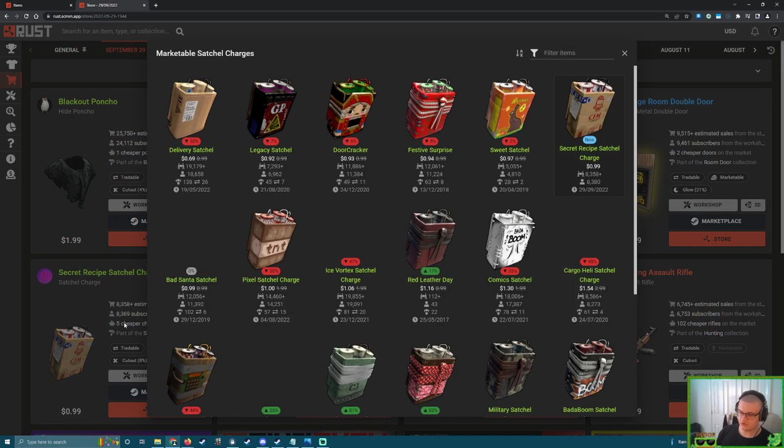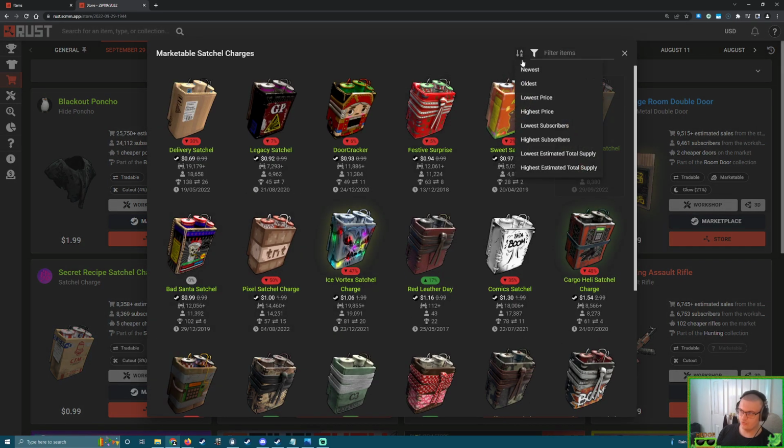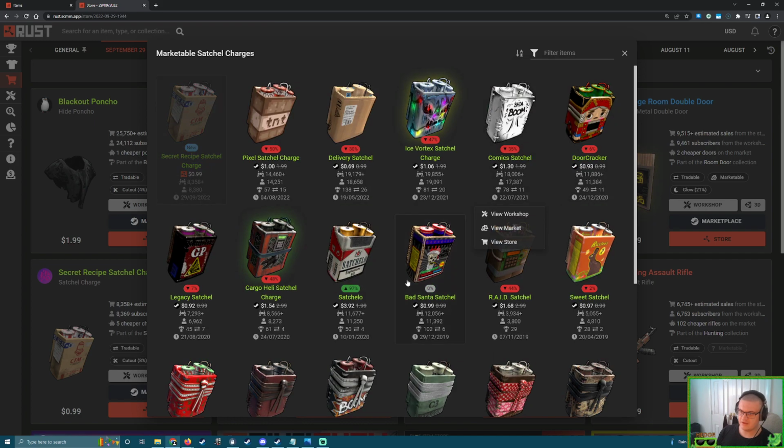The satchel charges, as we discussed, all the recent ones, how have they been performing? Down 50%, down 30%, down 47%, down 35%, down 6%. Okay, right, so we're noticing a trend here. None of them are going up in price. This is a problem. Indeed it is.